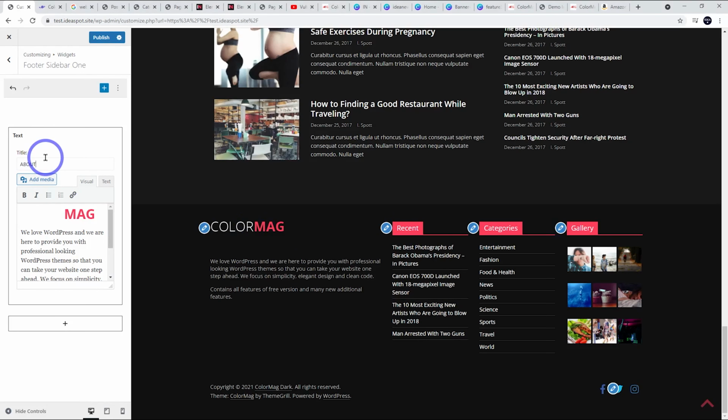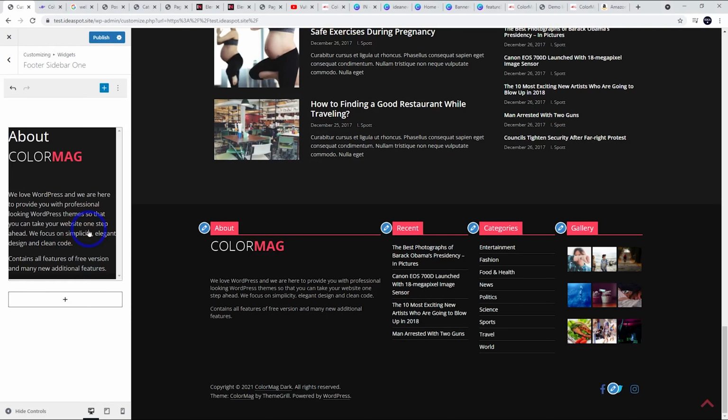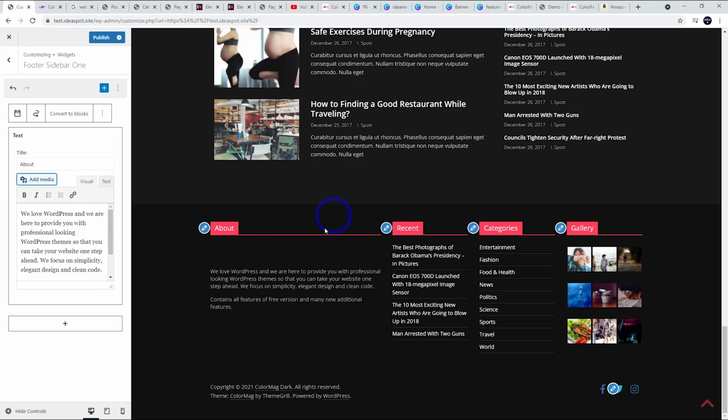So you could say about. There we go. We've got an about title there. So that brings up that nice little red tab on top. And you can add images and text in here. So I could remove that ColorMag image and there we go. And you can add media as well. Just click that. You can add any images into that area. So I think that looks pretty cool anyway.